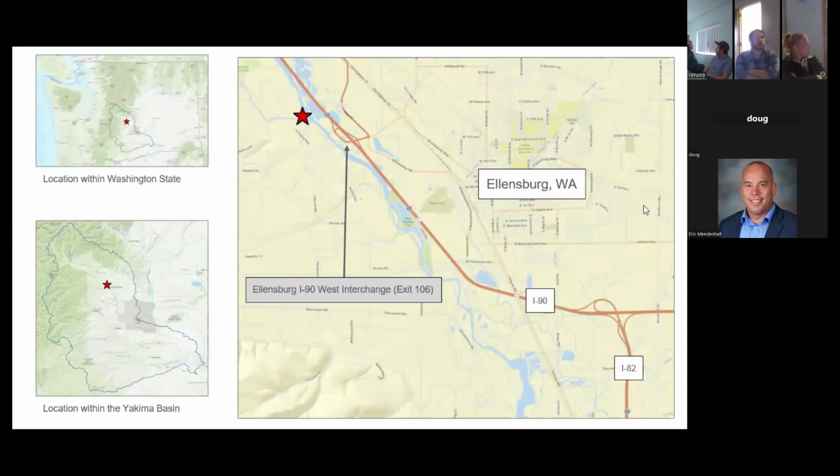So for those of you not familiar with Ellensburg, we're near the Ellensburg I-90 West interchange, which is exit 106. It's the second exit as you're heading towards Seattle, driving through Ellensburg on I-90. It's the last Ellensburg exit. You get off the exit, go over the river, and then head north on the Thorpe Highway about a mile.